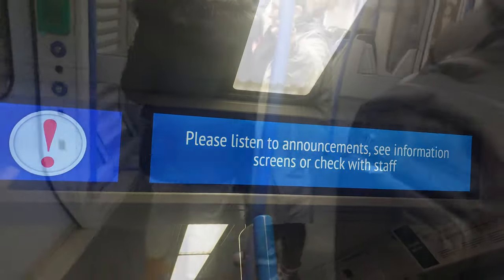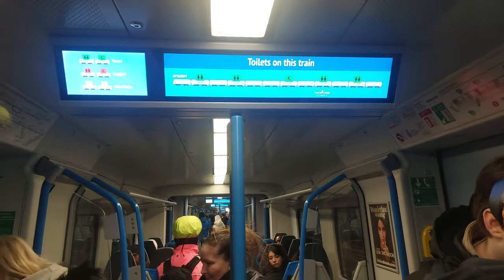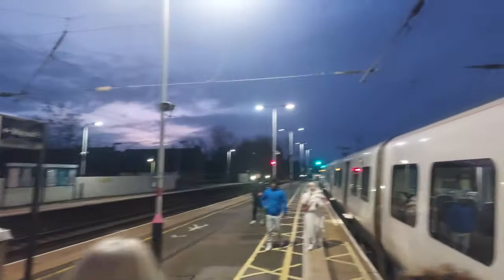Next up on this service will be Cricklewood. This station also has a short A-car platform, so you must be travelling in the front eight coaches of the train to depart at this station. Cricklewood, our next stop. Please mind the gap. And here we are. There you go, and this is Cricklewood.